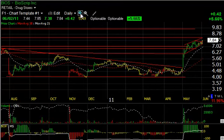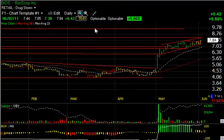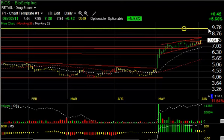BioScrip, looking good. It also came out of a similar type base pattern, exploded, but this one just kept rising in a rising flag or a shallow channel here. And each pullback made new highs following it, and now we're stair-stepping our way higher. Today it jumped 42 cents, 5.66%. Volume was the heaviest in a few days, and it looks like it's accelerating. It moved across the May high here to a new high for the move, and my target remains at 9 3/4.